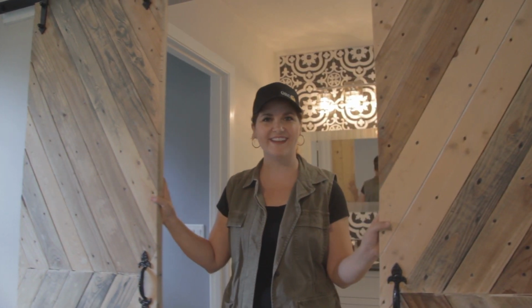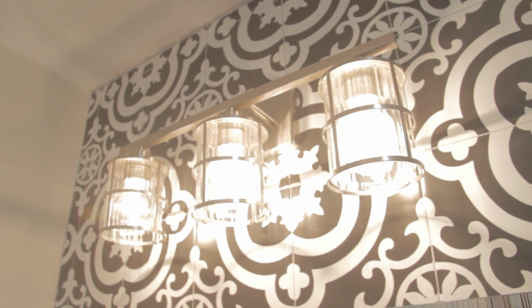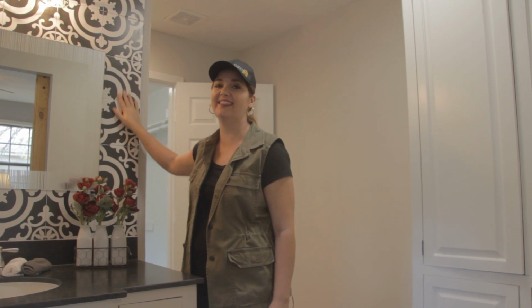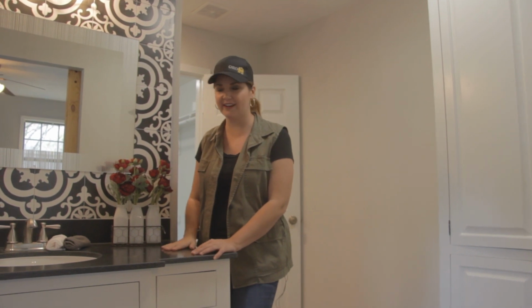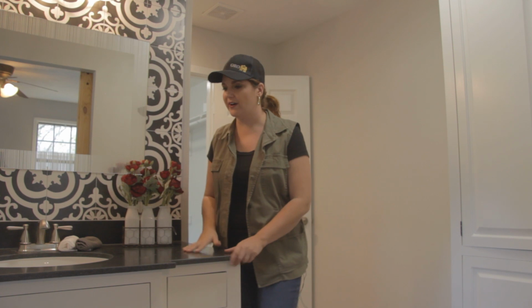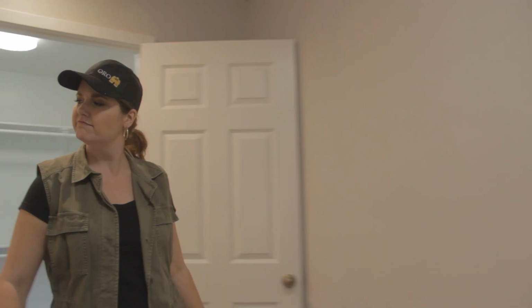Aren't these barn doors awesome? Come check out the bathroom. All right, I hunted down this backsplash. I traveled over 100 miles to find this and I love it. It was well worth the drive and the hunt. Then here I've got a matte black finish on a granite top and I love it. It complements this black as well. And then we've got the custom cabinets, and we have a custom cabinet here for towels.